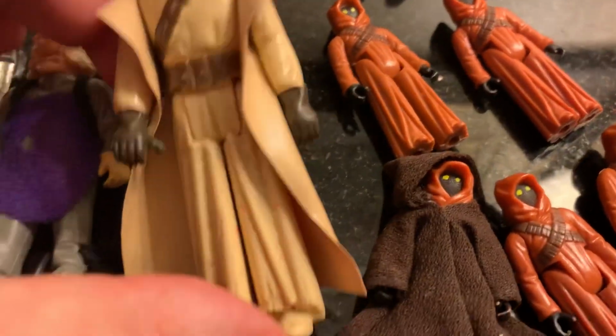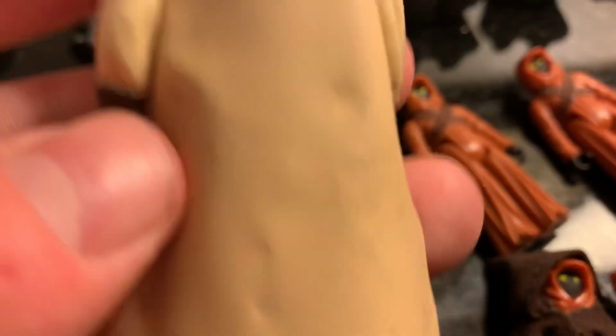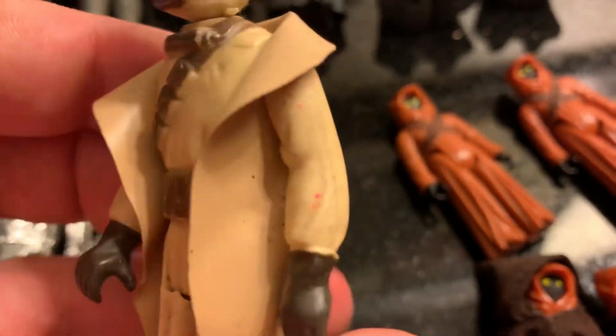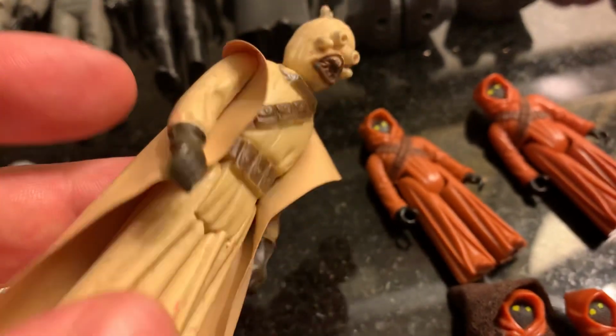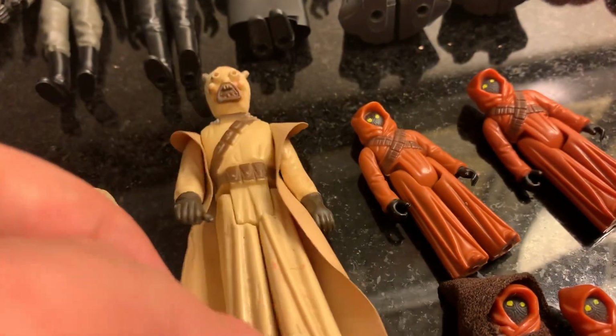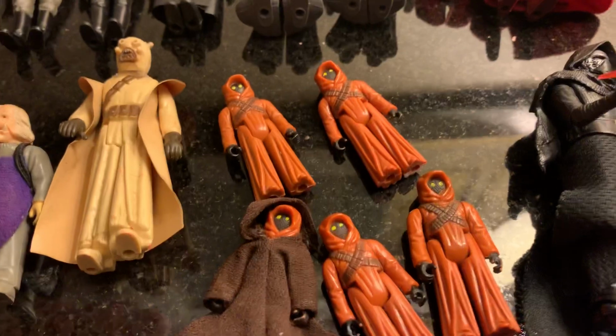Sand Person with his cape. Again, you don't see the capes that often, so I saw him in the bin. It was like, it's worth a couple bucks just for the cape.